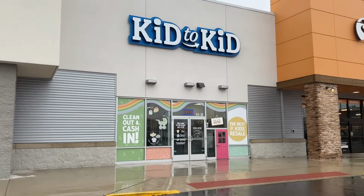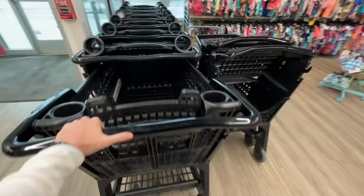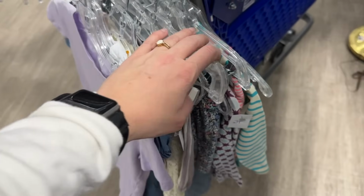Change of plans. We are not in a rush to get home, so I decided to stop at one more place. This is my favorite place to get clothes for my girls. So Autumn and I are gonna run inside and let's see what we can find in about 15 minutes. Hopefully a couple items to go with the pieces I already got at Goodwill.